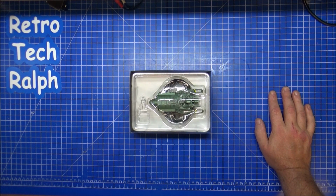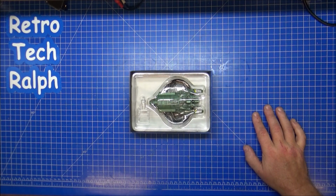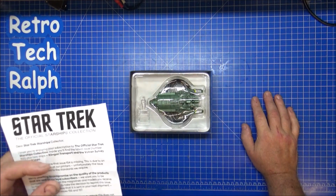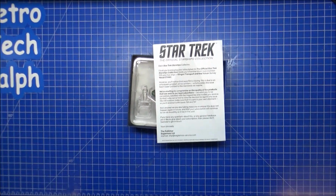Okay, something's missing. Can you tell what it is? Everything lately comes bagged. But we have a problem. This is the Klingon transport. Now, I usually go through the books and tell you exactly what, where and how. However, we have a letter. I'll get you in so you can read it as well.